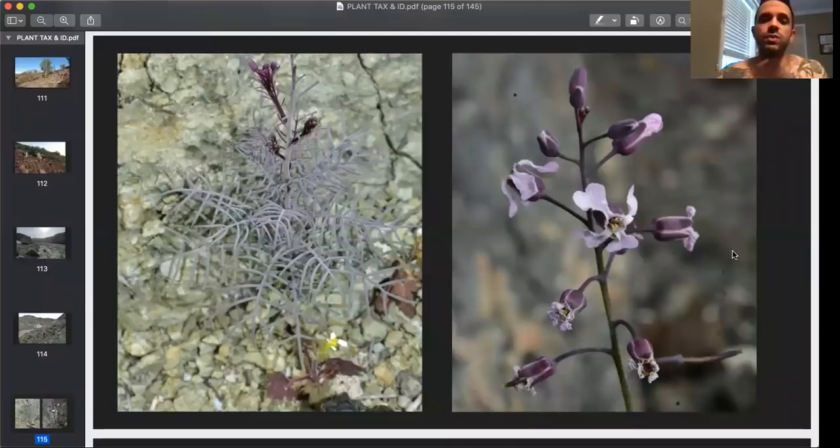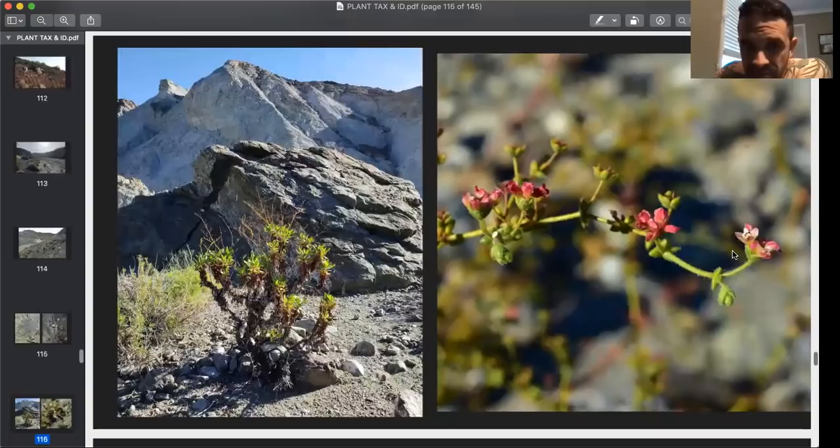And this one, this is Cibara angulorum. See the four petals? That tells you it's probably going to be in either Onagraceae or Brassicaceae. This is in Brassicaceae, the mustard family. Got purplish, bluish leaves. Reflect that UV light, blend in with that substrate more. And then when it goes off, it's just, boom, incredible.